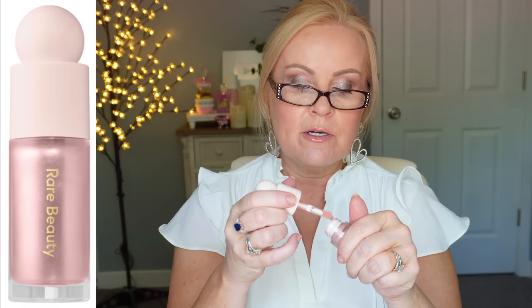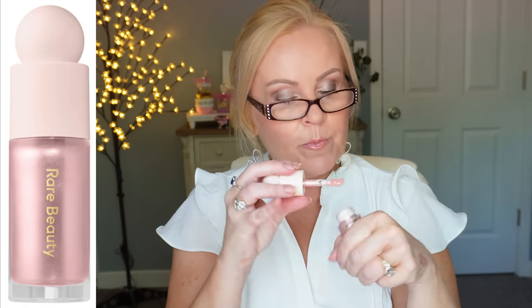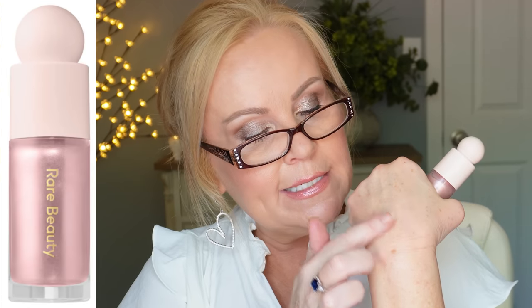Now, this one I may have put in another alternatives video, but this is from Rare Beauty, and this is her liquid highlighter, and this one is in Enchant. This is the liquid luminizer is what she calls it. This goes such a long way, and it really does give such a pretty glow to the skin. How lightweight this is, hopefully you're going to be able to see that, how lightweight it is and how luminizing it is. It's so pretty. It's very buildable as well, and I love that about it.